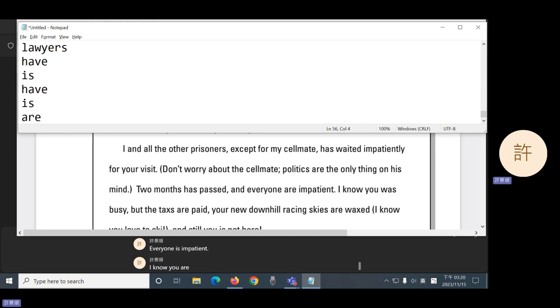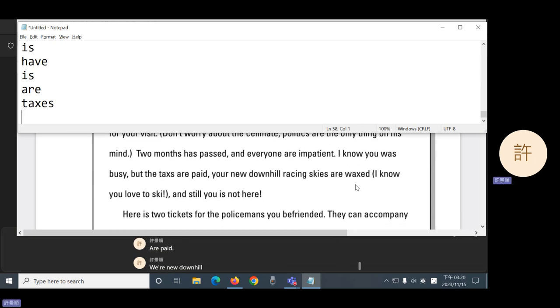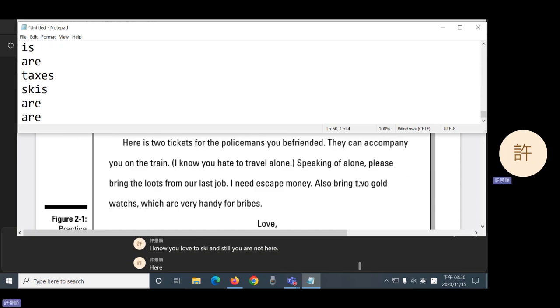I know you are busy, but the taxes are paid. Your new downhill racing skis are waxed, 上蜡. I know you love to ski, and still you are not here. Here are two tickets for the policemen you befriended. They can accompany you on the train. I know you hate to travel alone. Speaking of alone, please bring the loot from our last job.